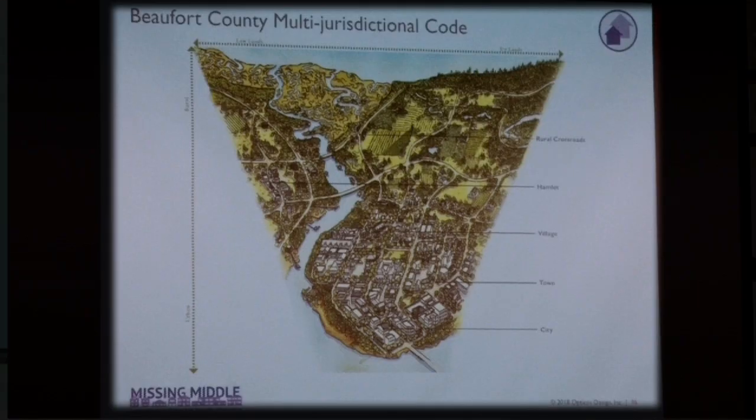So the comprehensive plan, and I want to take a minute to talk about this. I know you have a lot to do today, but because I know you're launching your comprehensive plan process, this is a project that we did for Beaufort County, South Carolina. We did a zoning code for them that was one zoning code system that the county of Beaufort used, the city of Beaufort used, and the town of Port Royal used. So we studied the whole region as a region, we set a system up for them, and then all of those different jurisdictions applied that system.